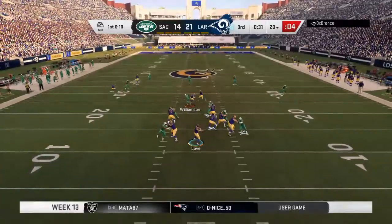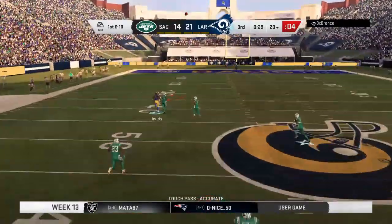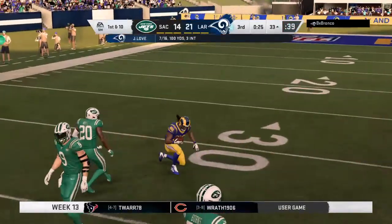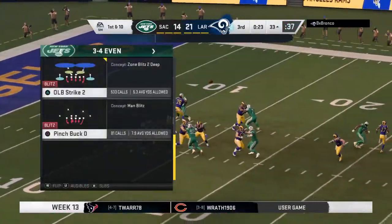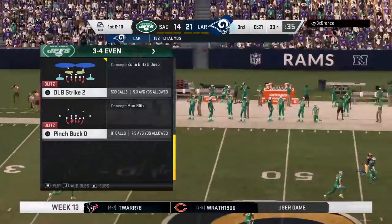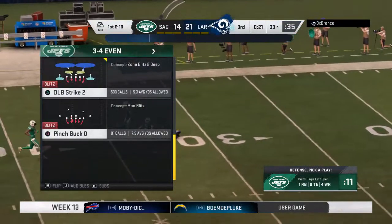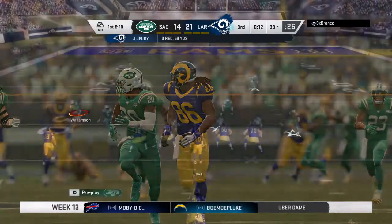On first down, Love. He's going to launch this thing way downfield. And that's caught inside the 35. A big play there for L.A. 47 yards. Well, even after all those interceptions, he's not deterred, still confident to go deep at work there.